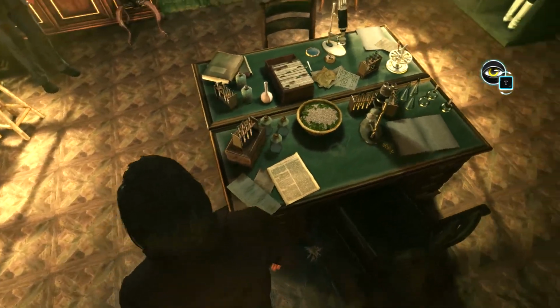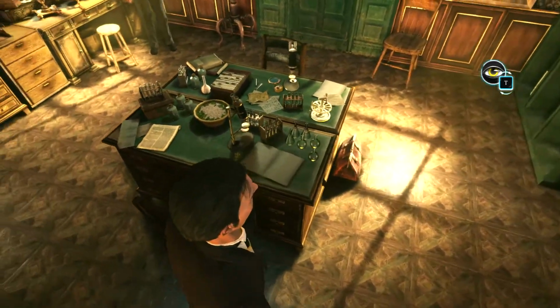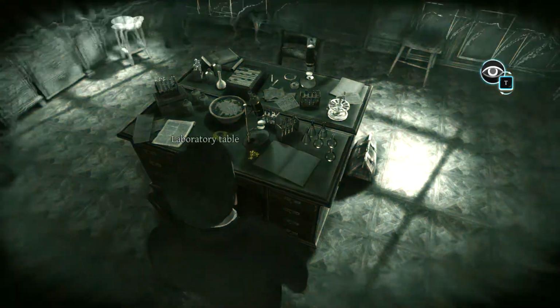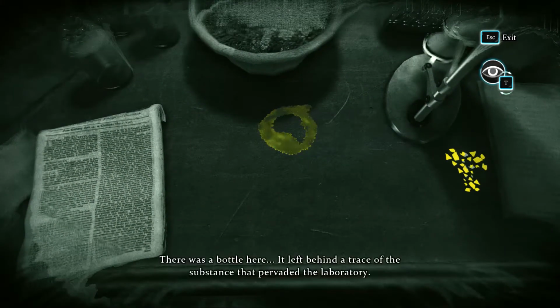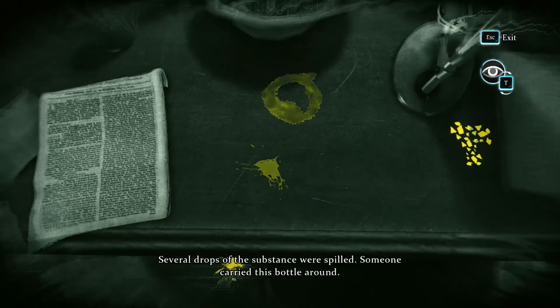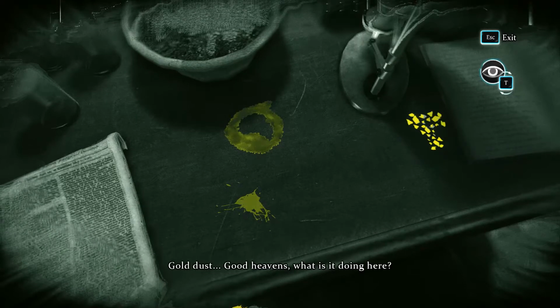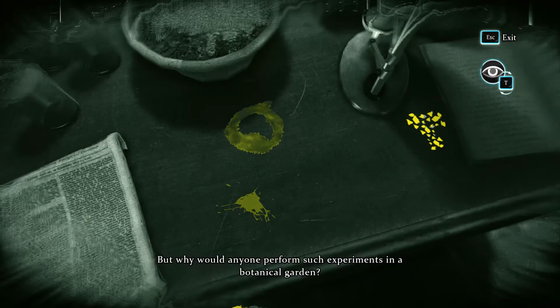Now, let's check. Well, let's do a deep... Oh, hello. Something there. There was a bottle here. It left behind a trace of the substance that pervaded the laboratory. Someone carried this bottle around. Indeed. What have we got here? Gold dust. Good heavens. What's it doing here? The gold is almost immune to chemical attacks, so it may be a valuable auxiliary for various experiments. But why would anyone perform such experiments in a botanical garden?